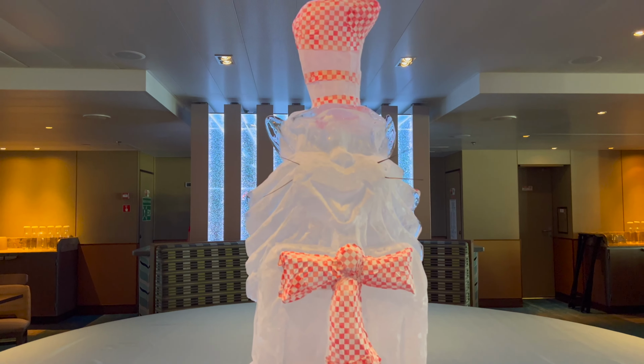Okay, so for getting the hat, if you want to take photos with him, you just have to line up here. Make sure you give your room number to our photographers. Make sure you have your booklets with you. And then you're going to walk around over here so I can give you your autographs.